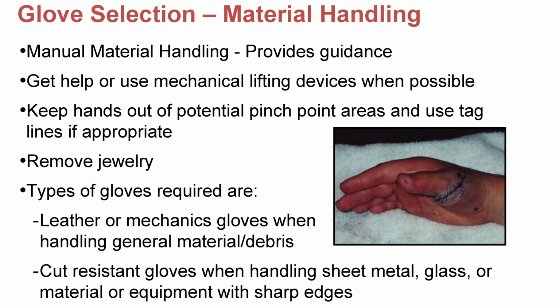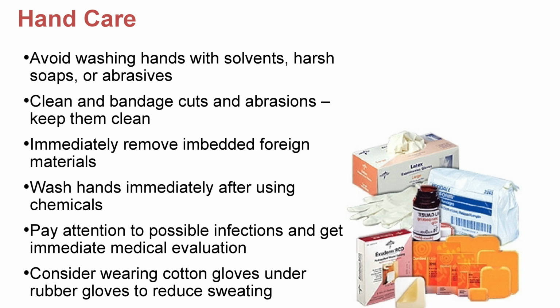Glove selection, material handling. Manual material handling provides guidance. Get help or use mechanical lifting devices when possible. Keep hands out of potential pinch point areas and use taglines if appropriate. Remove jewelry. Types of gloves required are leather or mechanics gloves when handling general material debris, cut-resistant gloves when handling sheet metal, glass, or material or equipment with sharp edges.